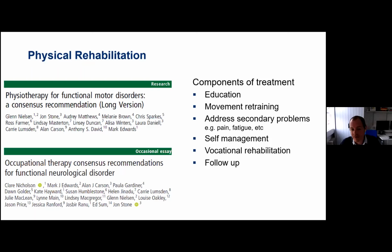And our main recommendations about physiotherapy and occupational therapy is that treatment should involve education, movement retraining, addressing secondary problems that occur along the way, such as pain and fatigue, helping the patient to self-manage, so managing their own symptoms on a day-to-day basis. Treatment can include vocational rehabilitation, helping you be okay at work, and then follow up.